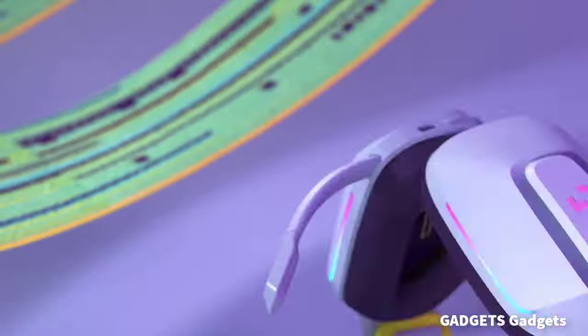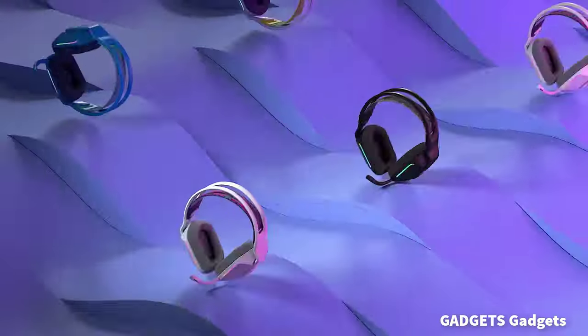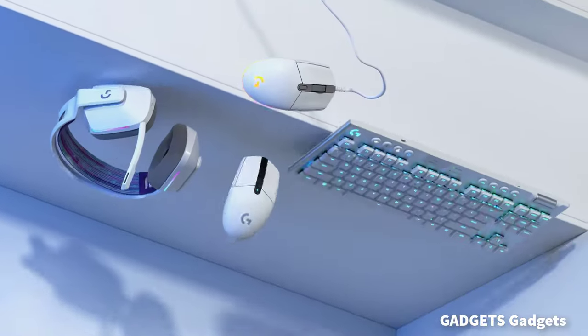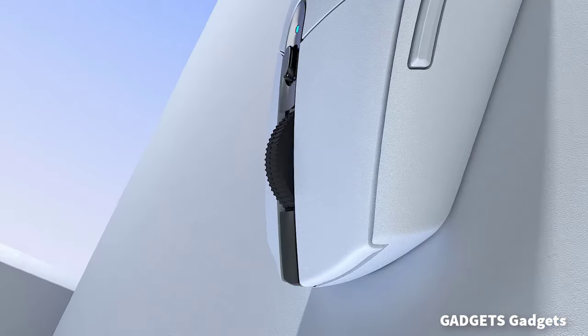8000 DPI gaming-grade sensor responds precisely to movements. Customize your sensitivity settings to suit the sensitivity you like with Logitech G Hub gaming software and cycle easily through up to 5 DPI settings.